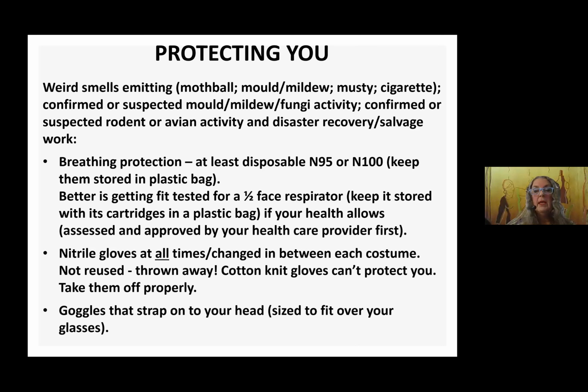If you're going to be doing a lot of disaster recovery or salvage work, or if you've got a lot of costume with these weird, dangerous, health-related problems for you, consider getting a half-face respirator, which means you have to be assessed and fit tested for this, which means getting your health care provider involved to approve your use of those. Nitrile gloves, powderless nitrile gloves at all times, and changed in between each costume, please.